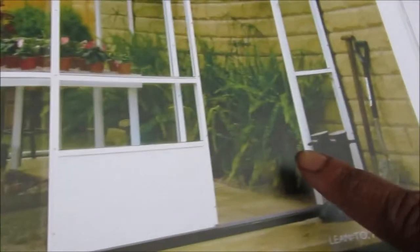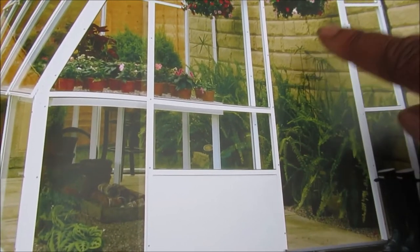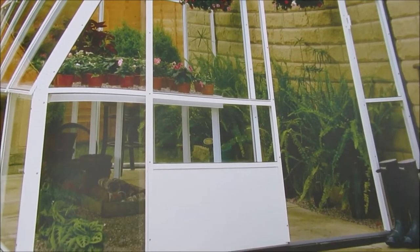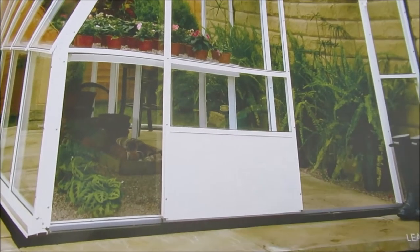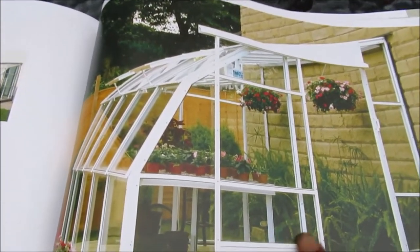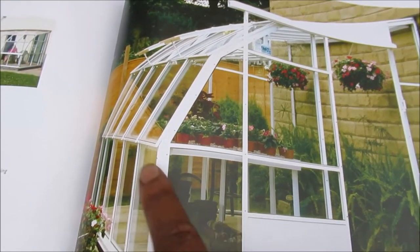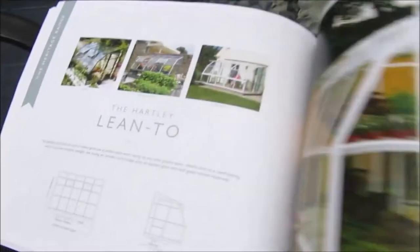Because you see how they're able to store the plants in there, against the wall, so they receive the heat from the wall, and of course there is plenty of light. But I would want to have bricks down at the bottom, you know. I would want the stone down at the bottom and have the light. That's I think what I would want.